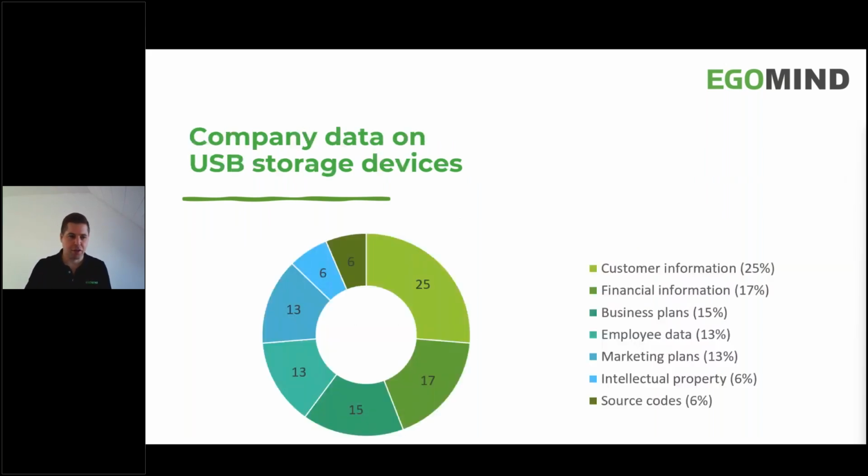And which kind of data is stored on these devices? It's very interesting. Mostly customer information, also financial information, business plans, employee data, marketing plans, intellectual property, and source code. For us, for EgoMind, it's very interesting because we have seen that source code is also stored on USB devices. We are a vendor of software development as a service, and we hope that the source code stored on USB devices has been encrypted, as well as all other data, because customer information, financial information, business plans, and so on are sensitive data.